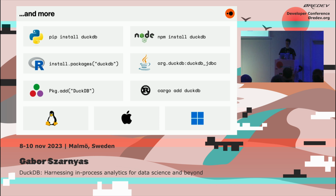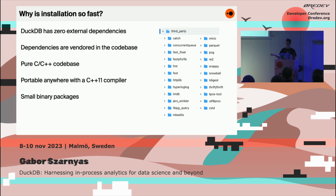And this doesn't stop at Python and R. We have packages for Julia, Node, Java, Rust, for all major platforms. And these are binaries, so you don't have to compile DuckDB basically anywhere. Why is this so fast? Well, one of the philosophical bases of DuckDB is that it has 0 external dependencies, meaning that we don't depend on any binary package, DLL, or shared object that may lay around in your file system. Of course, we didn't reinvent things like regular expression matching or ZSTD compression. We took those pieces of code and we vendored them in the code base, which gives us a nice pure C++ code base that is portable to anywhere where you have a C++11 compiler available, which is pretty much anywhere where you have general purpose computing these days. This also allows us to have these small binary packages, which in turn help with the installation speed.